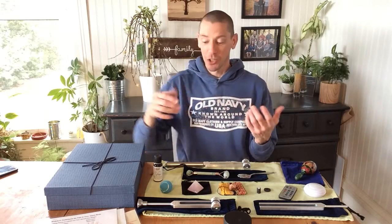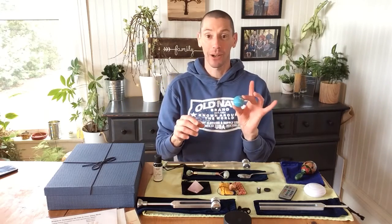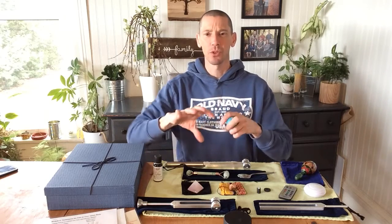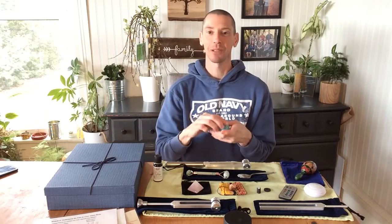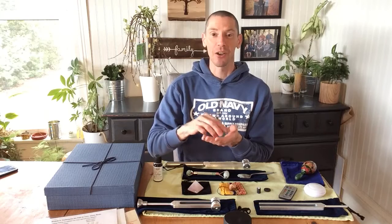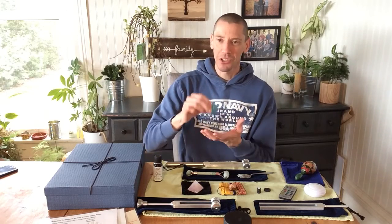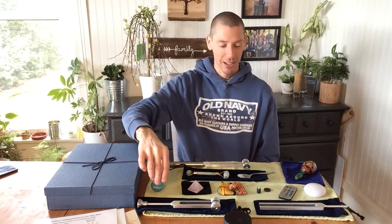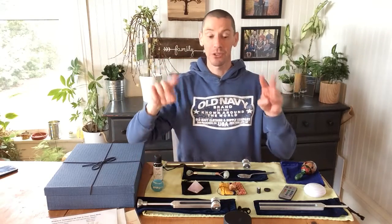Some folks really need some more hands-on work, so I often can work with massage as well. That can come through my own hands, but a little mini tennis ball like that would be for massaging or compressing into a certain area where more pressure might need to be isolated or intensified. The tuning forks: I have 3 tuning forks in the kit.